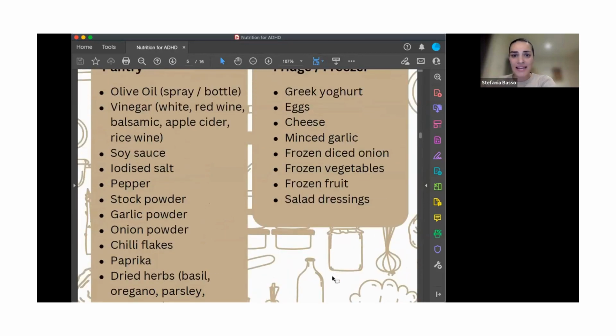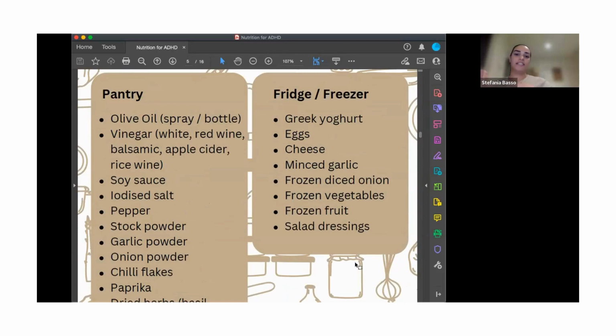And then likewise more of your options to have in the fridge and freezer. So Greek yogurt, great to have as a snack, for breakfast, even just to use as a dressing as well. So yogurt's quite versatile. Eggs, again, I know we usually talk about eggs traditionally for breakfast, but really great to make a zucchini slice or just have eggs on toast for dinner.